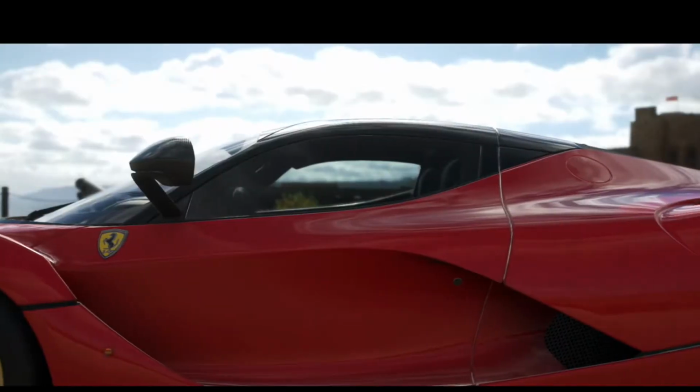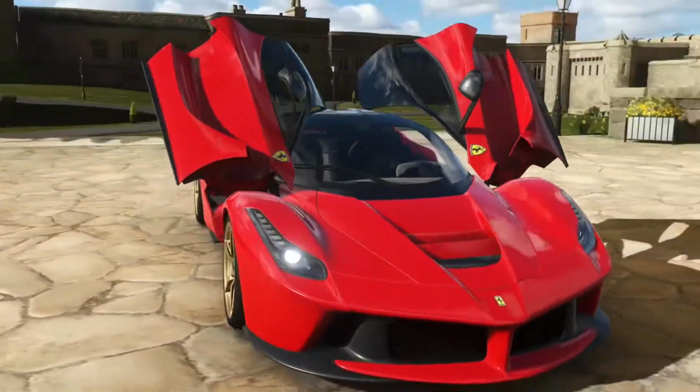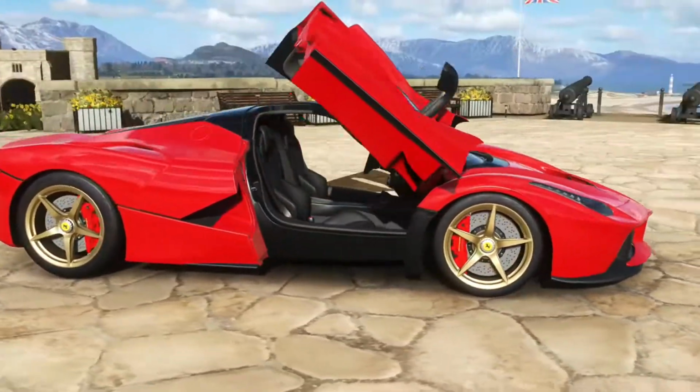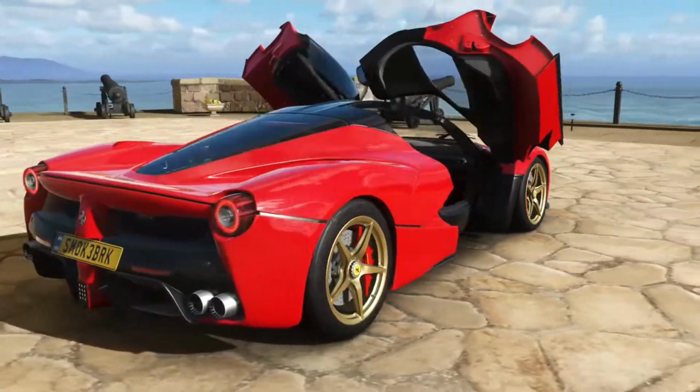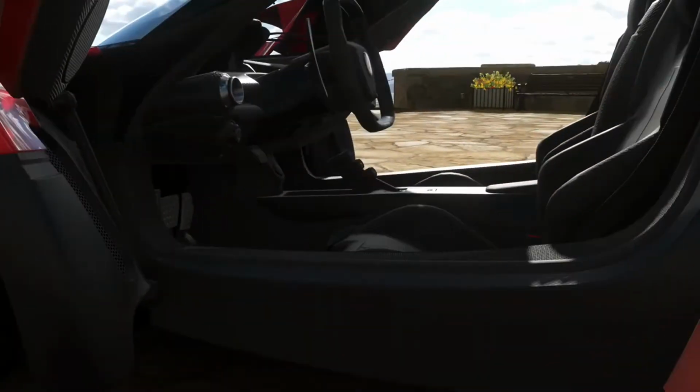But as you can tell, I got this one red with the bronze wheels. It's super sexy. I love how the doors go up. But enough about that. Let's jump into this bad boy and see what it do.